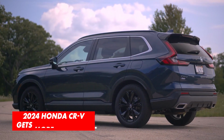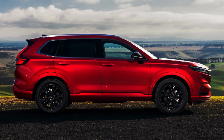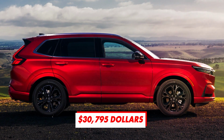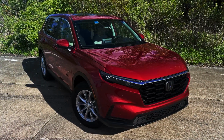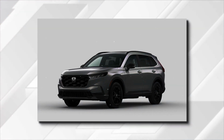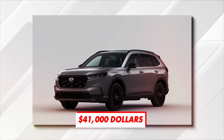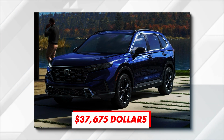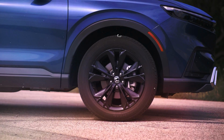Although it doesn't bring any significant updates, next year's CR-V will get more expensive. Namely, the base LX trim with the gas engine will start at $30,795, $1,090 more compared to the 2023 model year. Other trim levels will come with higher sticker prices too, so the range-topping Sport Touring will now cost almost $41,000. As for the new Sport L model, the price will start at $37,675.